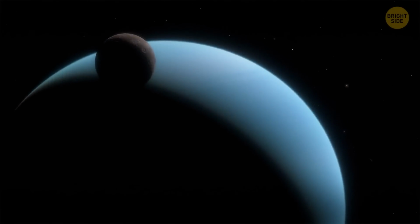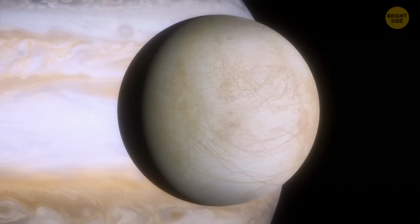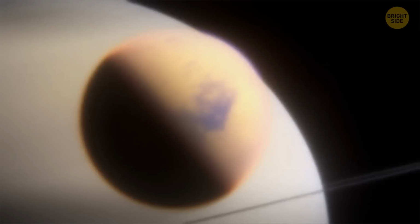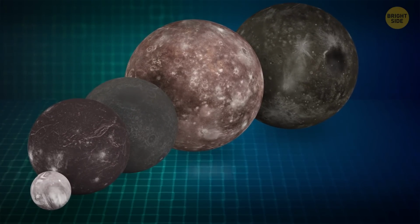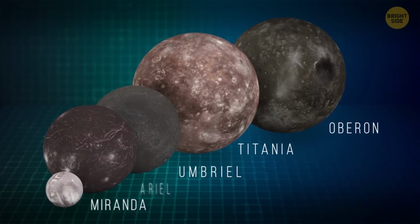It's possible there are oceans hidden under the surface of the moons surrounding Uranus. Scientists have also been investigating the oceans on Jupiter's moon Europa and Saturn's moon Enceladus. These oceans are hidden below the moon's icy crusts. Uranus has 27 moons. 5 of them are especially big. Those are Umbriel, Titania, Oberon, Miranda, and Ariel.